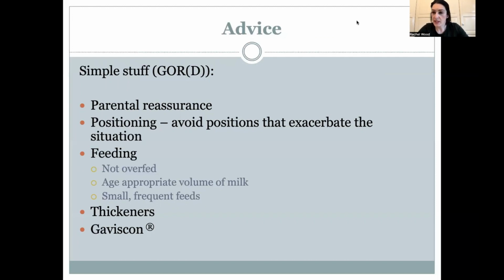Parents are often really keen to get infants onto 4-hourly feeds or to avoid feeding them overnight. But that then has a knock-on effect that they're having large volumes of milk in the day at once. The next step after that would be looking at thickeners or pre-thickened formulas, and things like Gaviscon that you can give alongside breastfeeds or added into milk.